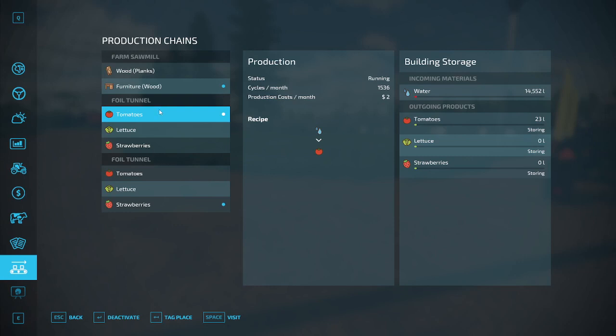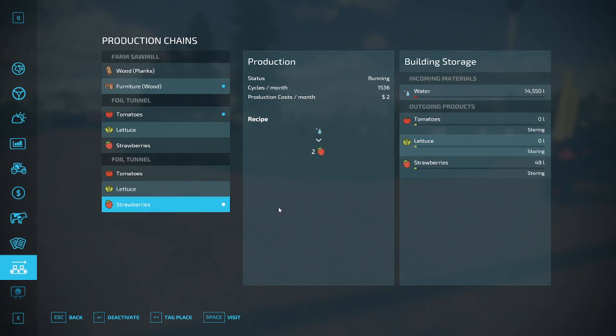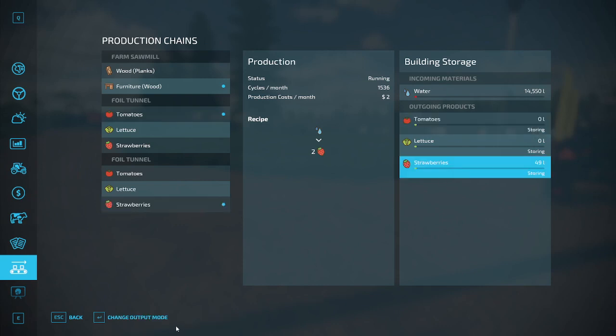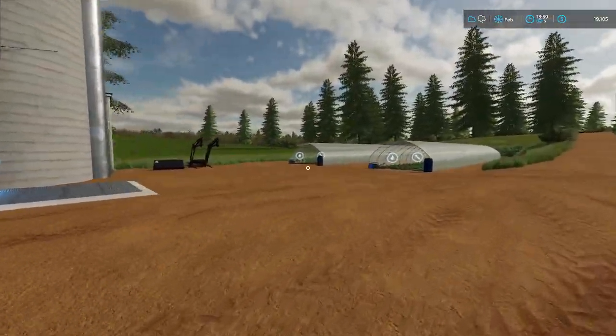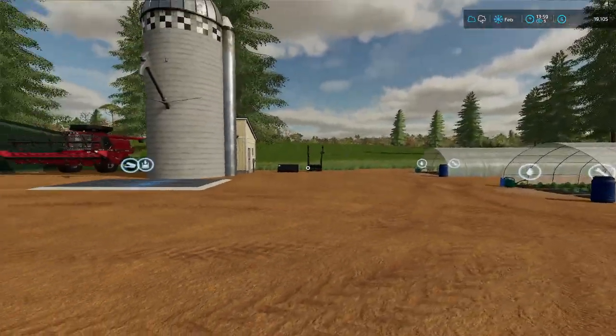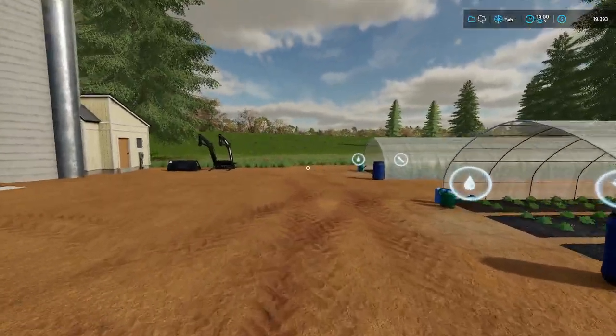Let's have a look at that. Our tomatoes, we are going to set those to selling right away. And our strawberries, we're going to set those to selling right away. There we go. All right, everything's going to be picked up, and we won't have to worry about it.